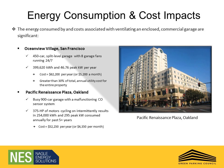Pacific Renaissance Plaza in Oakland is a large garage, 900 cars. That's a 300,000 square foot garage, ventilated by a total combined 370 horsepower of motor. Now, in this case, to go back to Mike's comments, there was a control system in place, CO sensor systems tied directly back to the motor, an on-off sensor system, and those sensors had failed. They had been failing for a while, and whenever a sensor would issue a fault signal, it would send that signal back to the motor, and in turn, 375 horsepower of motor would cycle on.